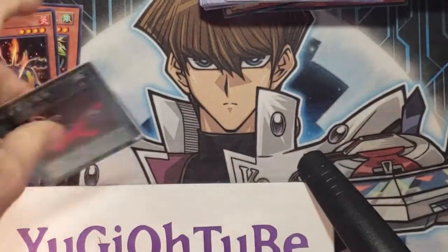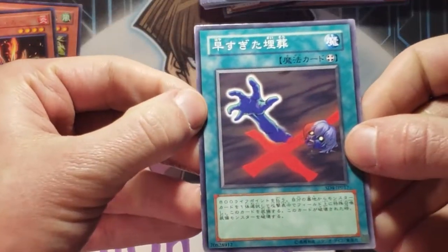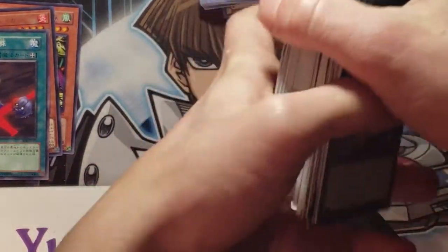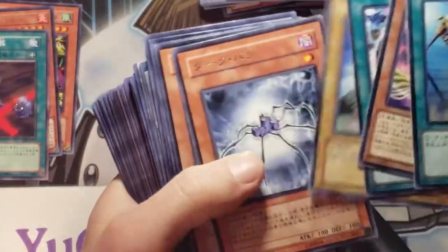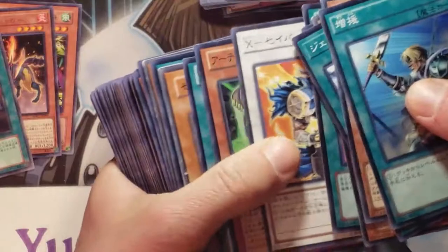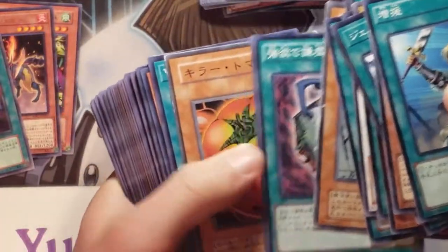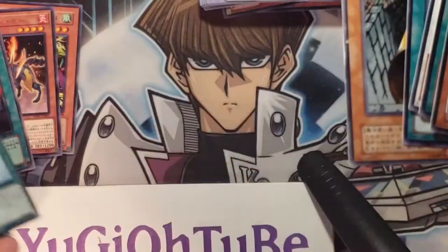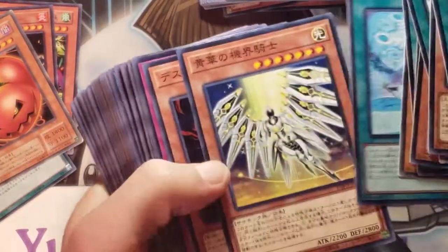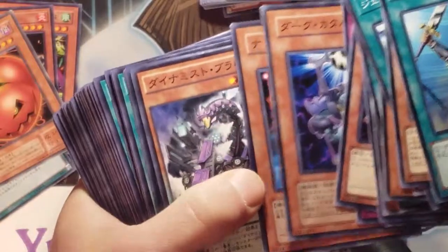Let's actually put that on the cam. Pretty cool there. Pretty cool. We were hoping for at least some foils. I haven't gotten them. Just kind of the generic, a Pot of Duality, Mystic Tomato, which looks like a pumpkin. End of the... no, not End of the World. Nope, not that one. Dark Catapulter.